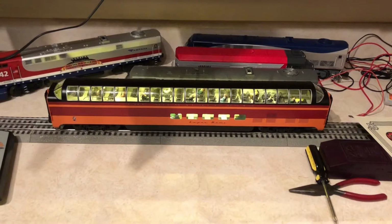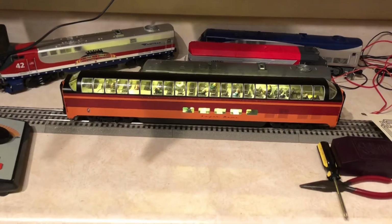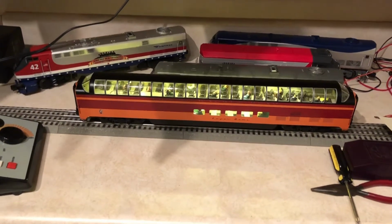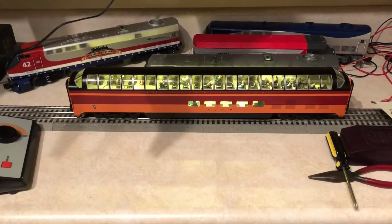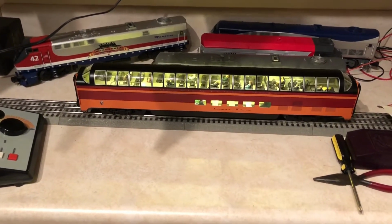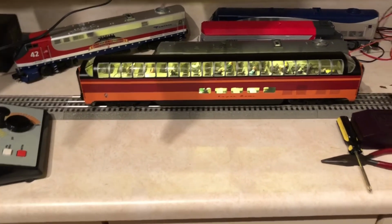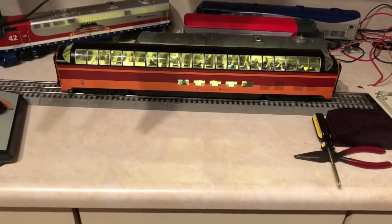Alright, so here's my Superdome. This is my Golden Gate Depot Superdome. I may consider selling this as well, just to get another one, because I did some research, and this is not the Superdome that actually runs with 261. So I may get rid of this one and go by the correct number, because I know Golden Gate Depot is doing a second run. So we'll have to see on that. But for now, it's going to stay in the collection until I can figure that out.